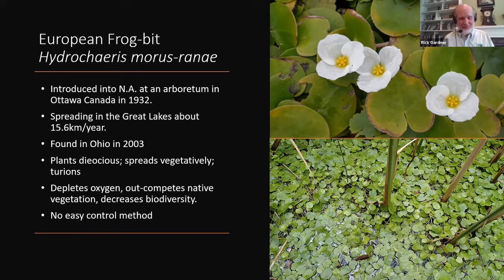But it's a plant that floats on the water, looks like a miniature water lily, has similar shaped leaves, but is a much smaller plant.